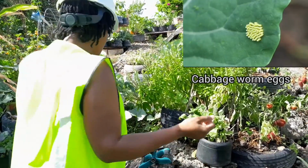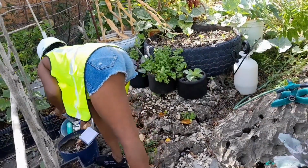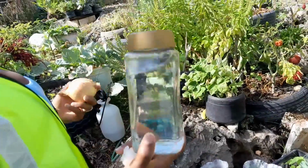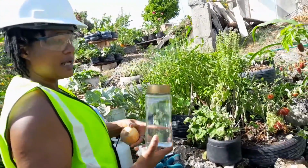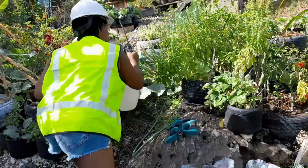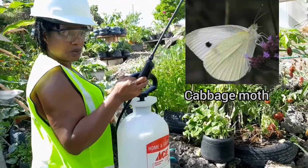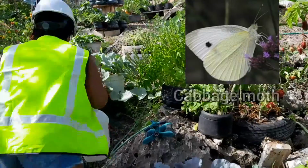So what you can do is take your onion or garlic, grate it, place it in a jar of water or a drum of water depending on the size of your garden, and in the morning you pour that into your spray pan and you spray the vegetables with the onion or garlic water. That will prevent the moth from laying their eggs on your plants.